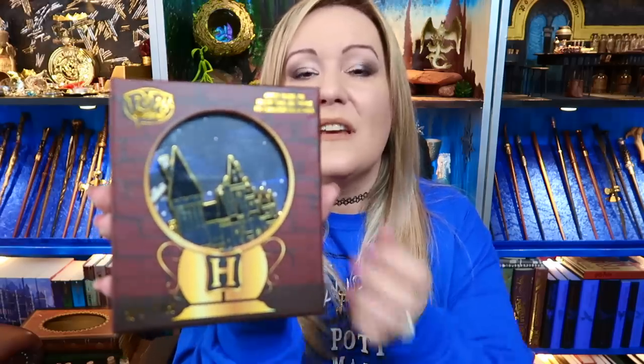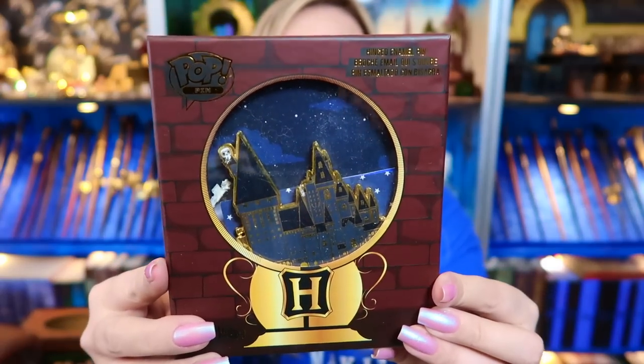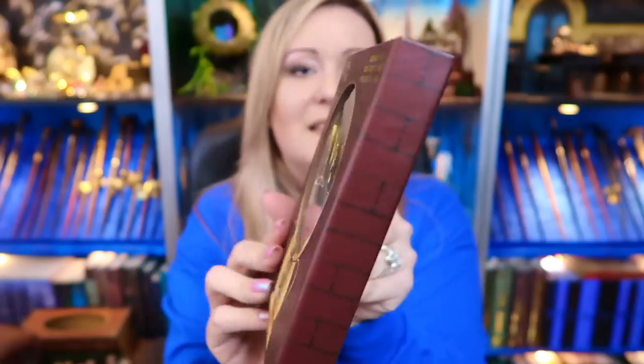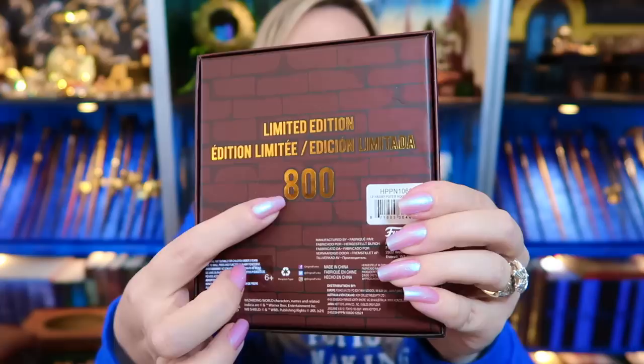So this is a Hogwarts pin by Pop Vinyl, so Funko Pop. I will show it to you now when I open it, and at the back it says limited edition to 800 pins. So there we have it. So I'm gonna open it now.